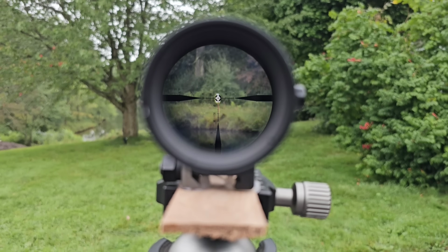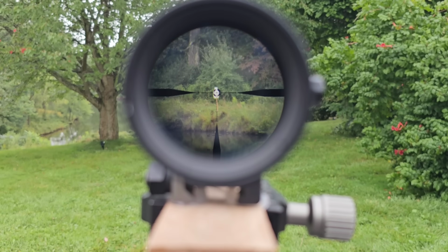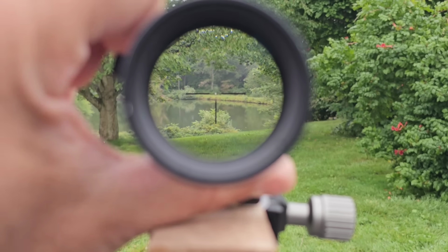And what I want you to notice, just some focus here real quick, is how much more real estate that reticle is taking up, covering up the target out there. And of course, the farther away the target goes, the more it's going to be occluded.